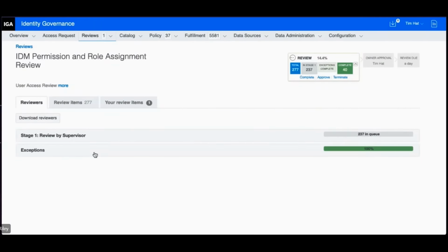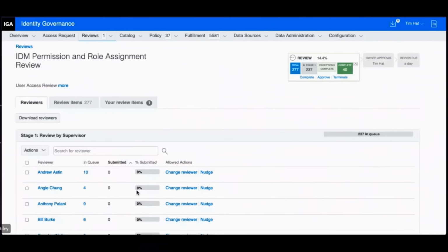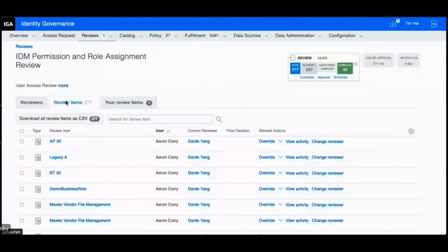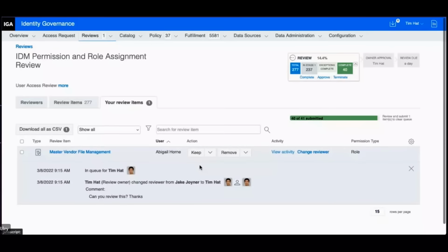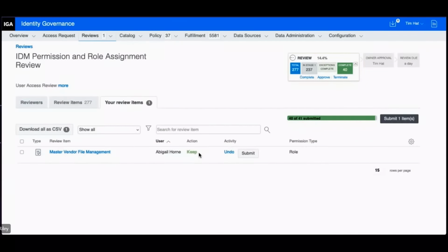So here in this view, we see the review owner, who can select and see who is part of the review. These are the people taking part in the review activities. They can also see all the review items that are in progress and any actions that are taken on the review items. If I have a review item that's assigned to me, I can take action here. And here we can see how this got into my queue and the activities I can take.